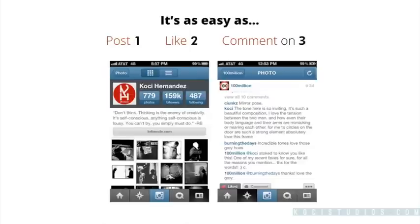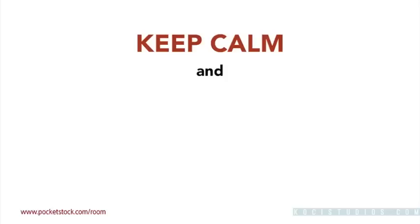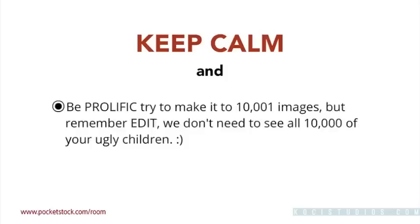Very, very important. Using this 1, 2, 3 rule, you will gain followers, you will gain conversation, you will gain friendships. So get out there and share these images, share these experiments, share these ugly pets of yours. Not all of them. Edit. It'll make your storytelling a lot stronger.